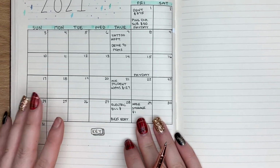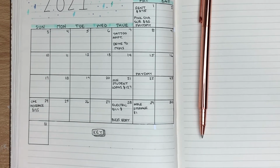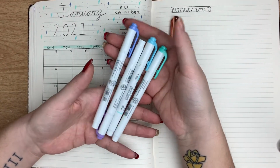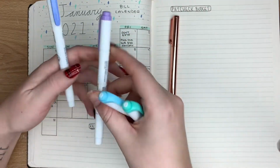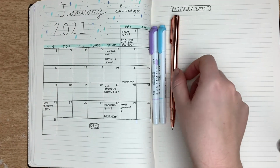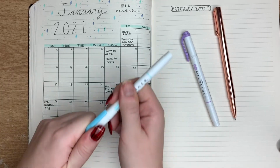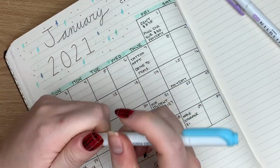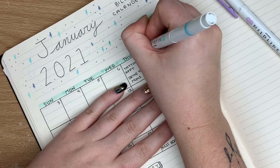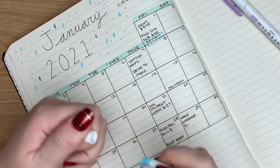The next thing that you do is you take your 2 paydays and you pick a color for each. I pulled out these colors because I wanted the theme to be bluish for January, so I'm going to do purple and blue for my paydays. I'm going to take my first paycheck and do it in blue. For paydays, to mark the color, I like to put a cloud around it. And any bills that I'm going to pay with the blue, I will highlight the actual writing.